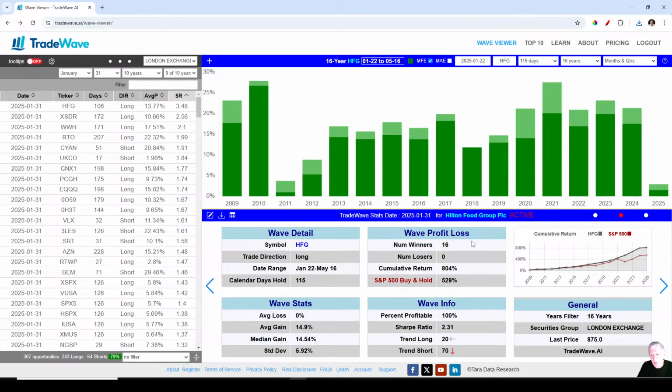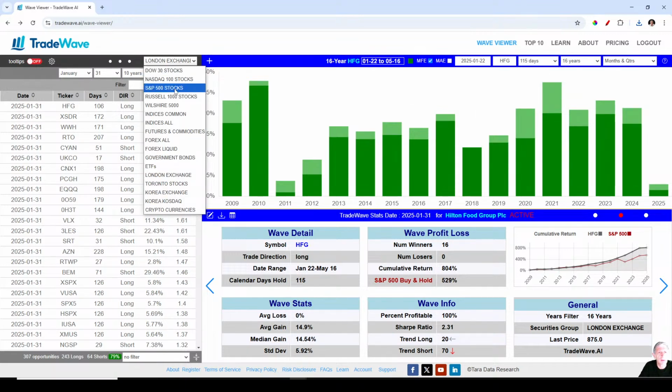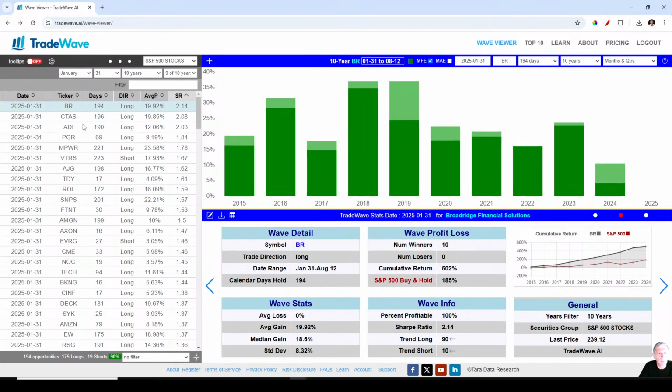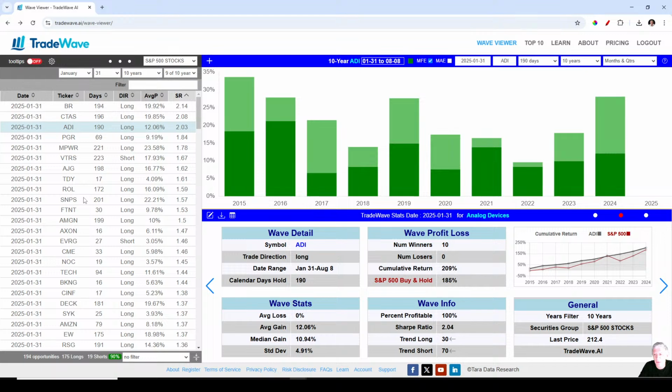Another very cool feature, it was not my idea. Somebody suggested it, and then it was built into here, is this S&P 500 buy and hold. Take a look at that. Let me go back to the American thing. How about Analog Devices? So look at this cumulative return for the last 10 years for Analog Devices, 209%.